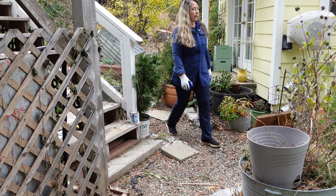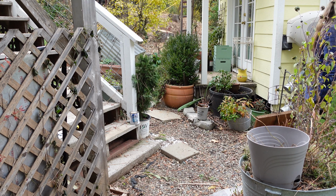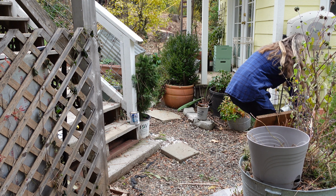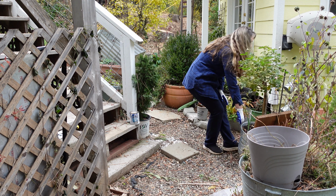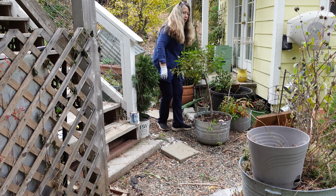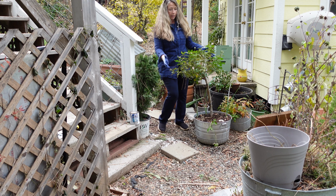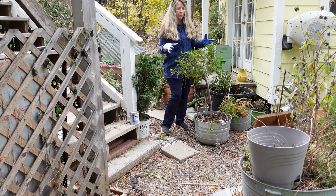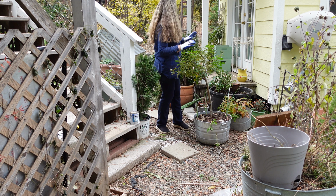So my other one, I haven't pruned yet, is right here. And I don't know, I'll have to drag it, it's so heavy. Later on I'll get my hubby to help me move it, but it's got little buds on it. I hate to cut them off. This is going to be a warm storm, so I could leave them for now. And then once it gets super, super cold, I can go ahead and prune this one back too, like I did that one.